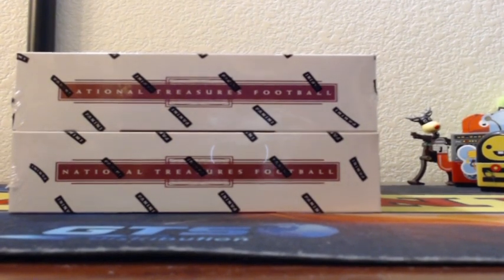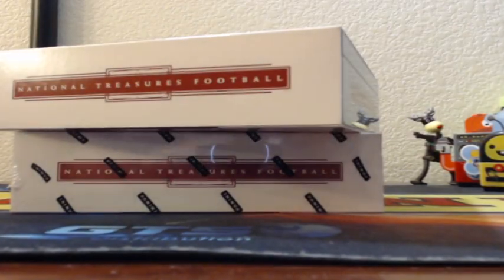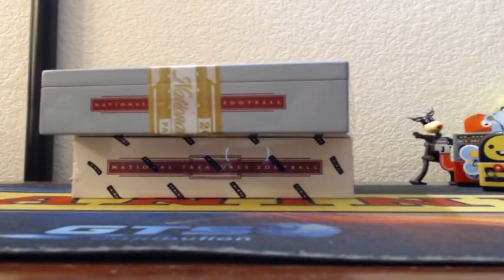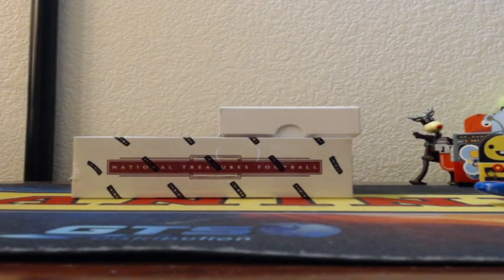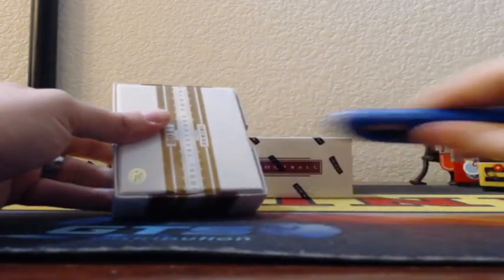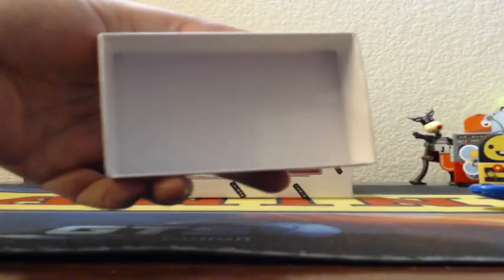NT football. NT foosball. Empty top, empty bottom.